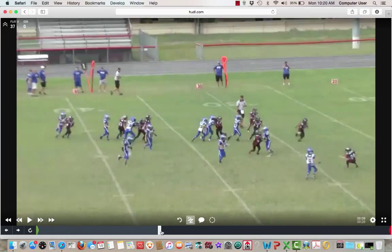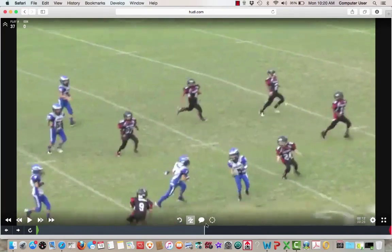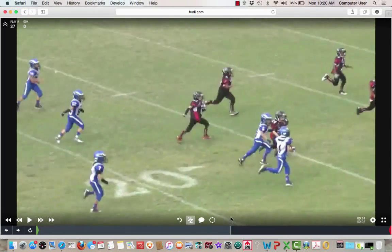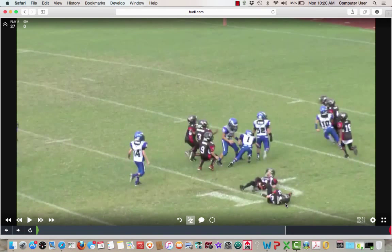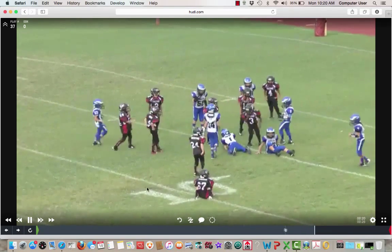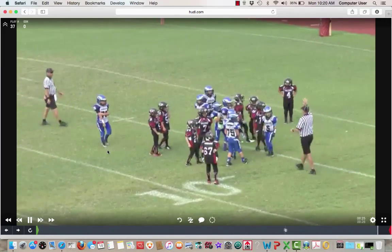Really good blocking. Braden, good job. Downfield blocking right here. Good job blocking there, avoiding the clip. Also, look at this. We've got 1, 2, 3, 4 other players downfield. So I really like the hustle. So that downfield blocking is critical. So good job. Actually, 5, 6. Our total is 6 players, including Chase, who is the QB downfield blocking. So good job.